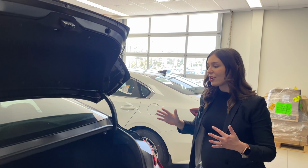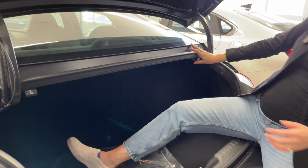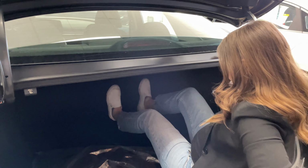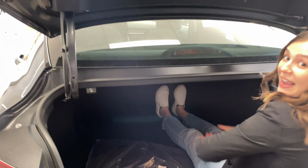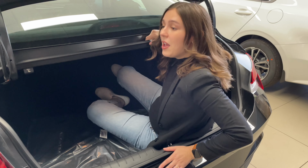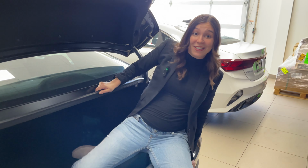And despite what people think about this being a sedan, there actually is a good amount of trunk space in here. Like I could probably, I'm wearing pants today so I can do this. I can stick my legs all the way to the back sitting up. I'm about 5'1", maybe 5'2". And I do fully fit in here.